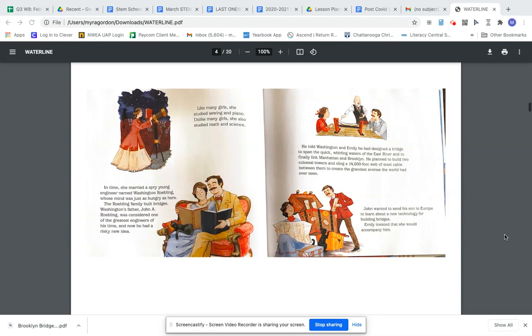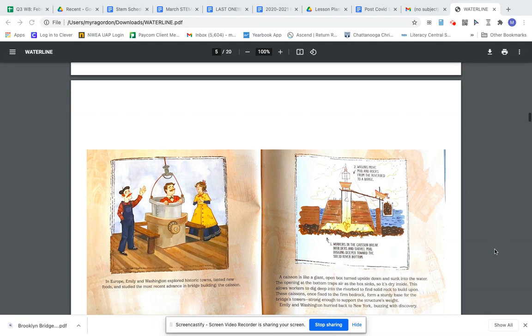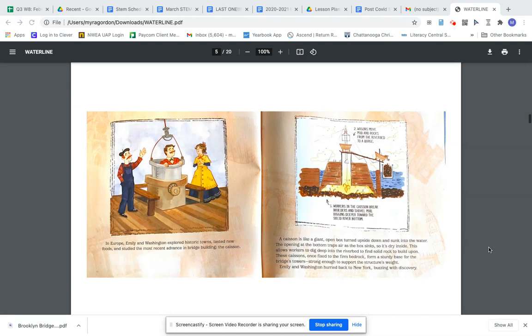John wanted to send his son to Europe to learn about the new technology for building bridges. Emily insisted she would accompany him. In Europe, Emily and Washington explored historic towns, tasted new foods, and studied the recent advance in bridge building, the caisson. A caisson is like a giant open box turned upside down and sunk into the water.